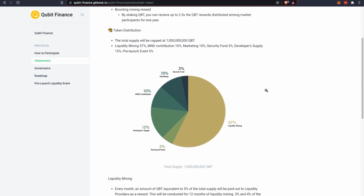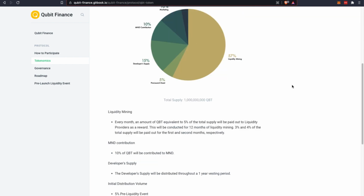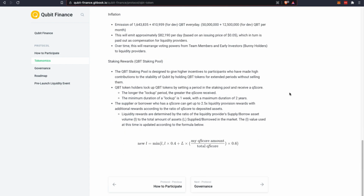And you can see that for the pre-launch event, it is allocated 5% of these QBT tokens, and for MND, or the Mound contribution, they will allocate 10% of QBT tokens. In order to understand this Mound contribution, just watch my past video which I have covered on this Mound part. But let us go back to this pre-launch event itself. And here states the emission schedule as well as the staking rewards.